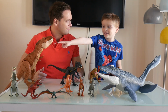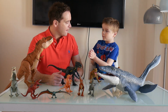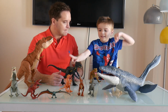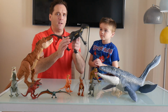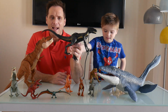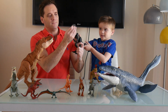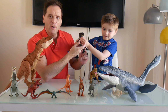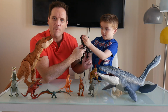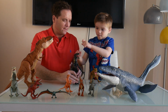So he is the good guy and he's also a good guy. That is right. And also in the movie, this guy's the bad guy, Blue's worst enemy. Who's this guy then? Endoraptor. That's the next one I got here. He's got gold teeth. Yellow teeth. The good thing about all these dinosaurs is all their arms move and their mouth moves. You can have real good fun with these.